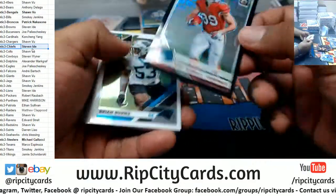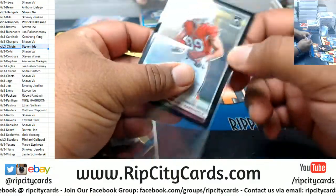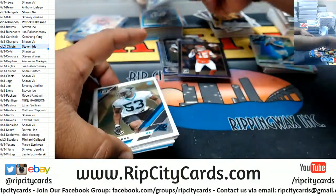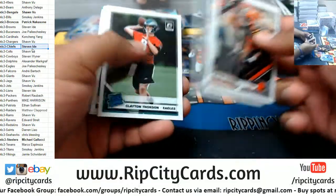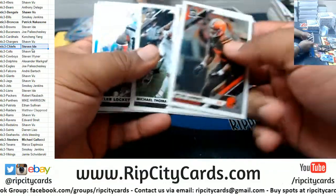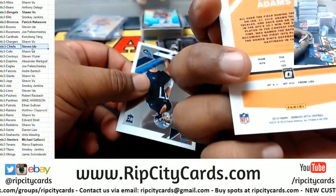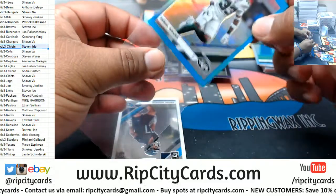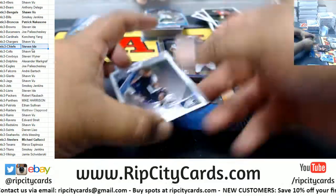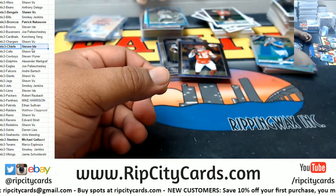Got an Isabella, Raider rookie, Cardinals, and that is the 25. Jamal Adams, Jets, 299. Fourth quarter in the Cowboys Eagles game. Oh boy.